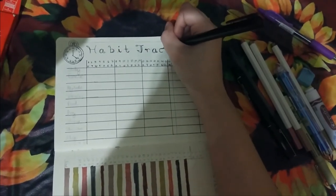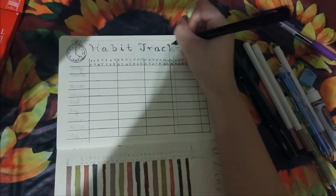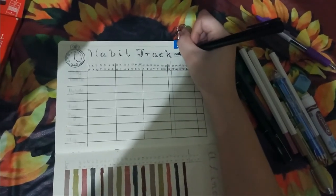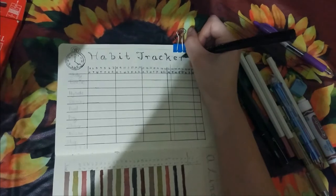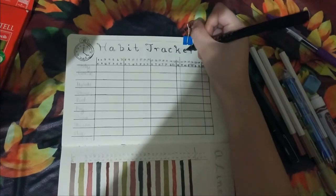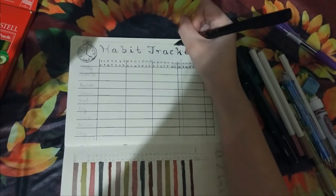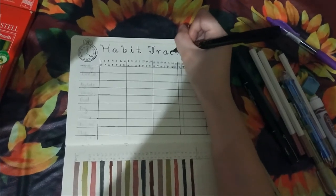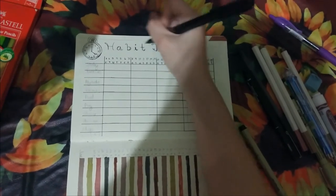Oh my god, if I didn't want such serious quotes, I could have used "It's Morphin Time" from Power Rangers. Now to the habits that I'm actually tracking, which is study, exercise, hydrate, vitamins, read, pray, shower, skincare, and sleep.